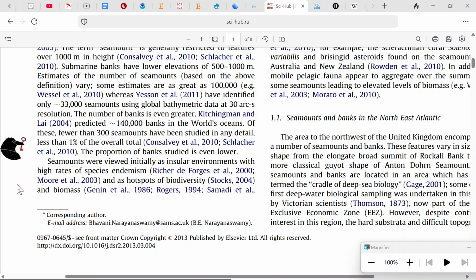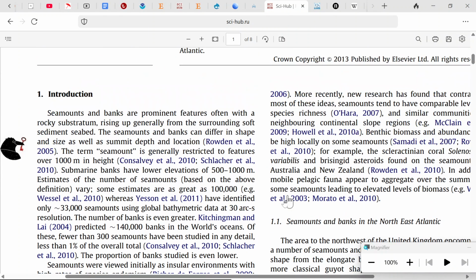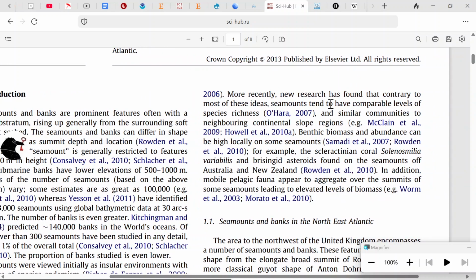Seamounts were viewed initially as insular environments with high rates of species endemism and as hotspots of biodiversity and biomass. More recently, new research has found that, contrary to most of these ideas, seamounts tend to have comparable levels of species richness and similar communities to neighboring continental slope regions. Benthic biomass and abundance can be high locally on some seamounts. For example, the scleractinian coral Solenosmilia variabilis and brisingid asteroids found on the seamounts of Australia and New Zealand.